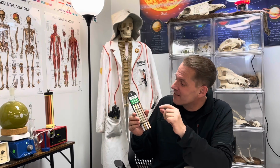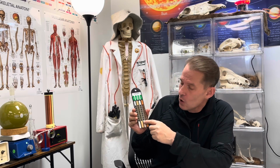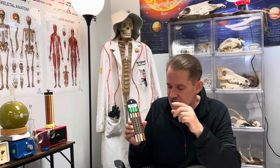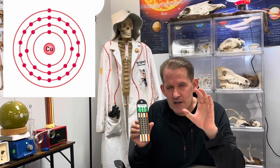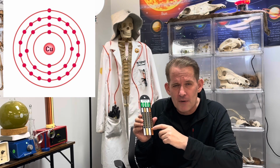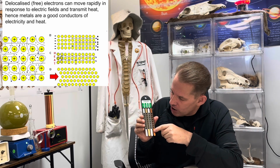So why is it that copper seems to be a better conductor than the alloy of brass or steel or the metal aluminum? Well, it's because of the copper lattice. For copper, its atoms are tightly packed together, and there seem to be free electrons. We call these valence electrons, in the outer energy level of copper atoms, that are free to move from one atom to another, quickly carrying heat along the metal.